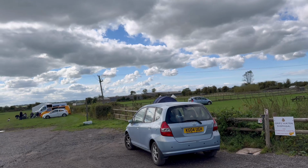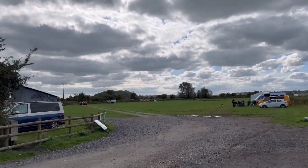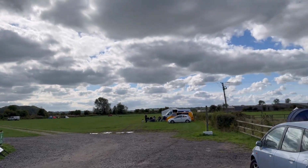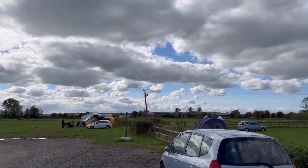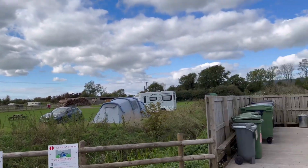What I'm going to do is show you the event field in a moment. So this is another camping field that they have. Up here there are shepherd's huts and things. There's a big marquee and what have you. So I'll show you those as we go. We're not going to get too close, guys, because there are people in these at the moment, I believe. So we're just going to have a look around at the outside.